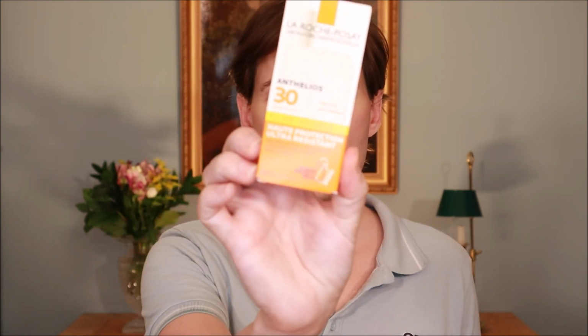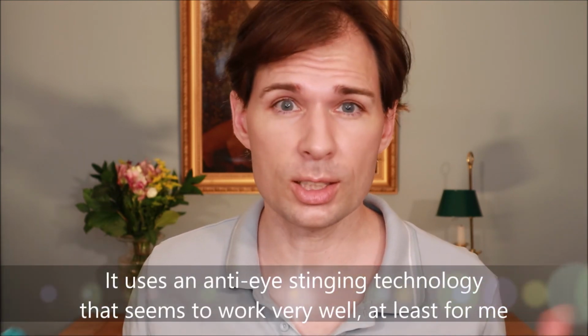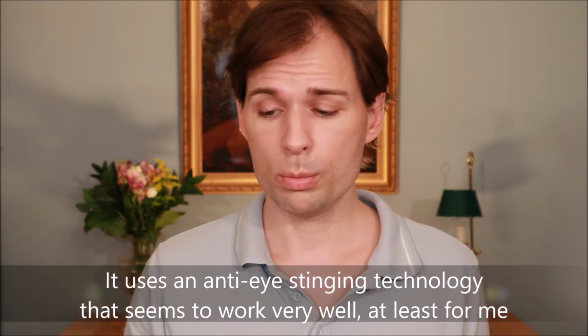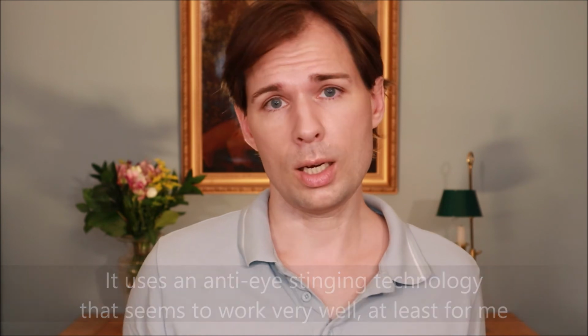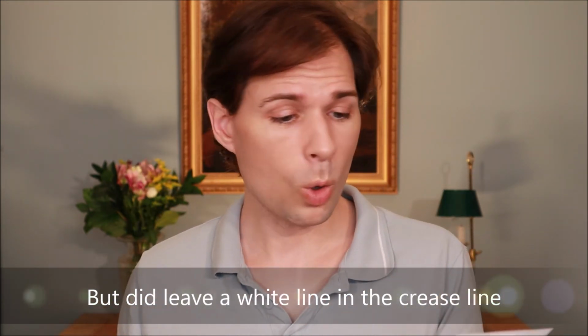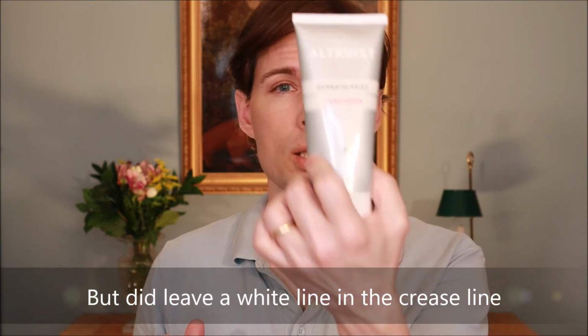And the other thing about the La Roche-Posay one here is that it is specially formulated so that it will not sting your eyes. It is sort of anti-sting technology, they say, and definitely you can put that over your eyelids as well, and it will just stay put and not annoy your eyes. That is at least my experience, and that is what the company says. But this one here did not annoy my eyes either. So I think that was all I had to say about these products here.